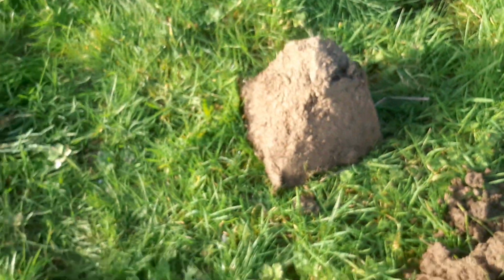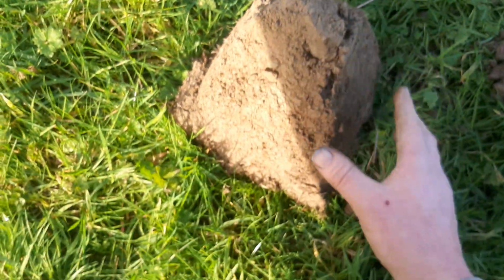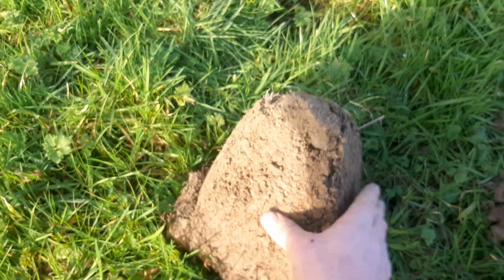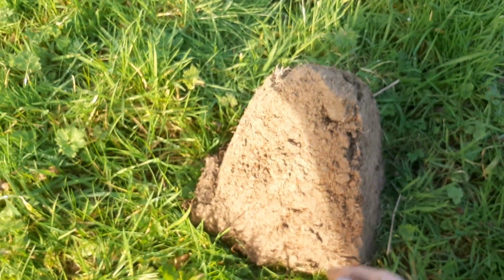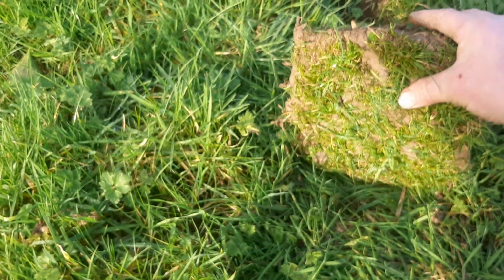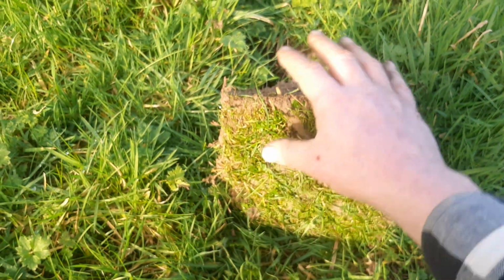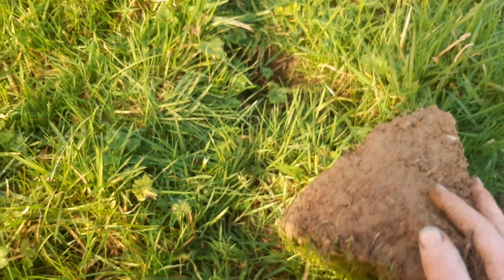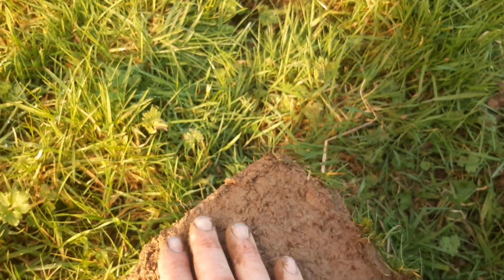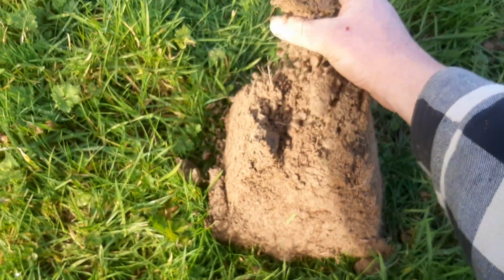But anyhow, this fella here now. Well, the first observation is it's held together. It doesn't want to fall apart. I can see roots here. Let me just show you the top. There's the top there. Now it's compacted from lots of animals walking on it all year round. And it's held its shape perfectly. But let me just open it up now and see what happens.